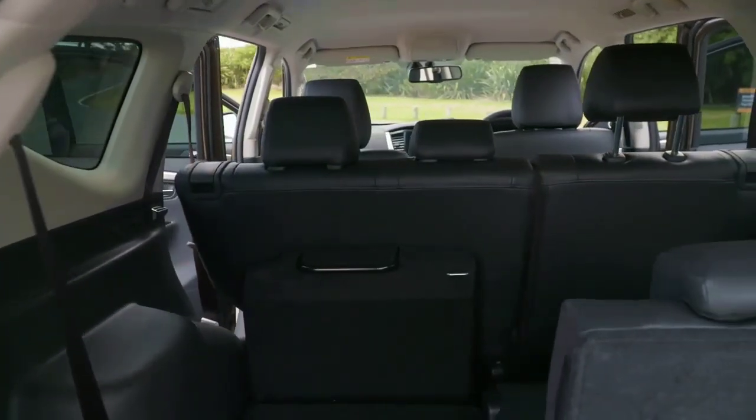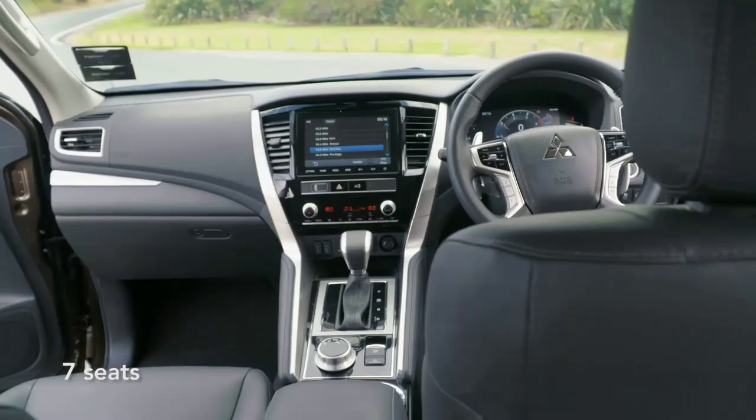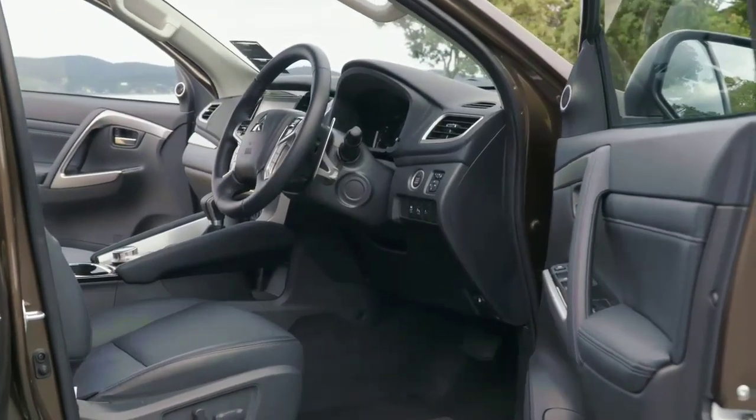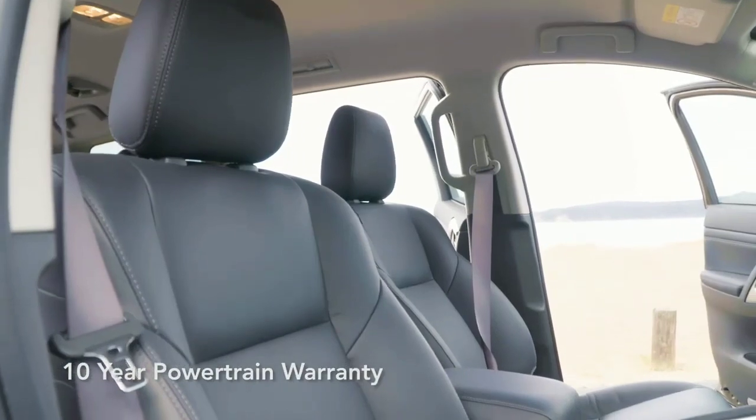All interior materials are very cohesive. We've got a nice combination of black piano plastic, chrome grille and garnish, and a little bit of leather stitching there to just refine that sophistication.